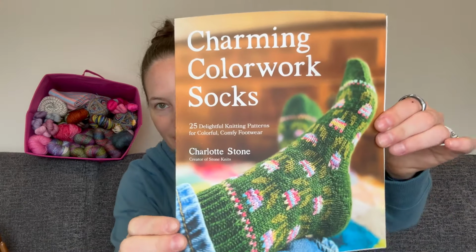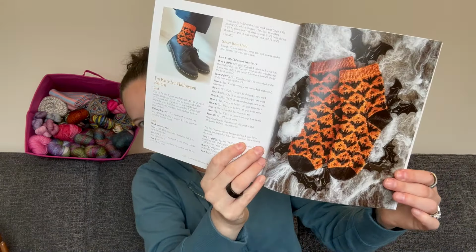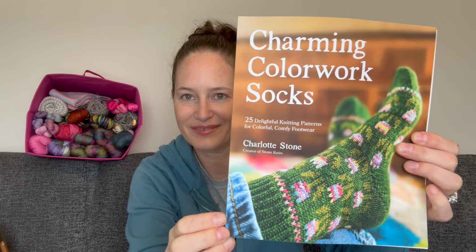And the other thing that I received for my birthday is this beautiful colorwork sock book, which is so ironic because I had looked at this book several times and thought about getting it. I just never took the plunge. So it was definitely a nice thing to receive. I was very excited. There's a perfect pair for what's coming up. Halloween bats. Yeah, very pretty. So hopefully I will knit some socks out of here.